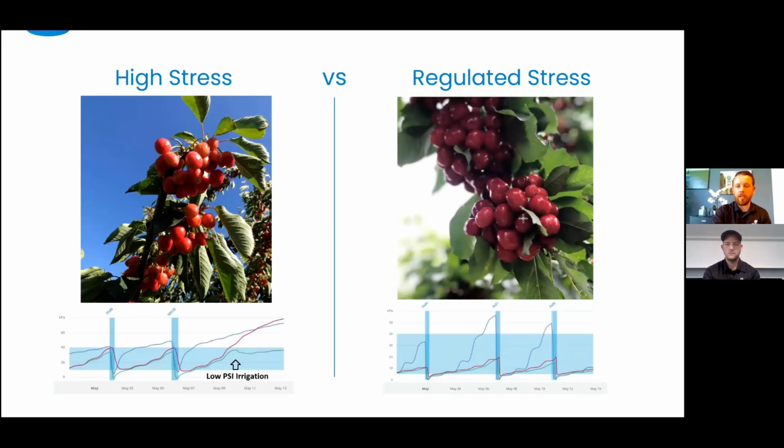Now, looking at these two graphs, we have a high stress situation versus a regulated stress situation. As I mentioned previously, we're measuring in-field pressure. So if you don't have enough pressure and your irrigation system turns on, say, for instance, this one ran at 4 psi through double line drip, it's going to leak out, but it's not going to cause that trigger. And it's going to cause a huge issue with uniformity within that orchard. Because it was a low pressure irrigation and it didn't get enough water on, you can see that it didn't laterally expand out and it didn't actually recover a lot of that profile.